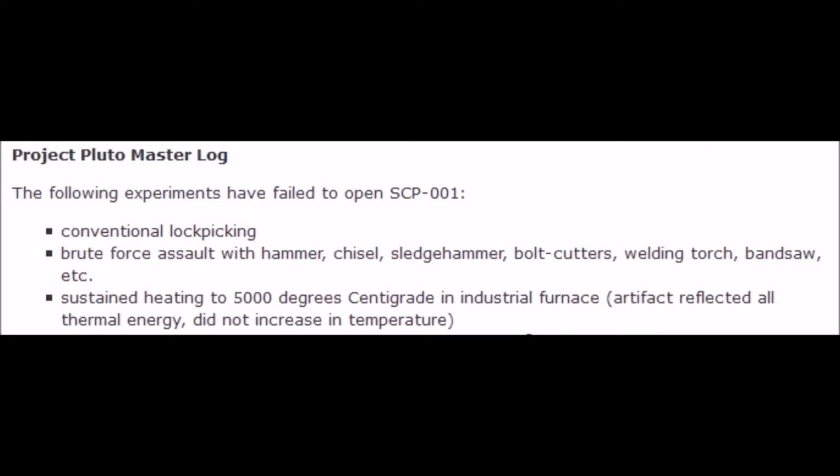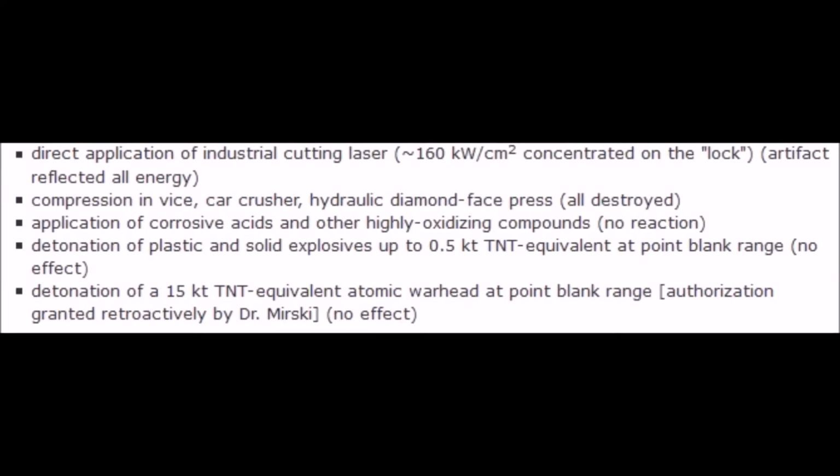Conventional lock-picking. Brute force assault with hammer, chisel, sledgehammer, bolt cutters, welding torch, bandsaw, etc. Sustained heating to 5,000 degrees centigrade in industrial furnace, artifact reflected all thermal energy, did not increase in temperature. Direct application of industrial cutting laser, 160 kW/cm2 concentrated on the lock, artifact reflected all energy.